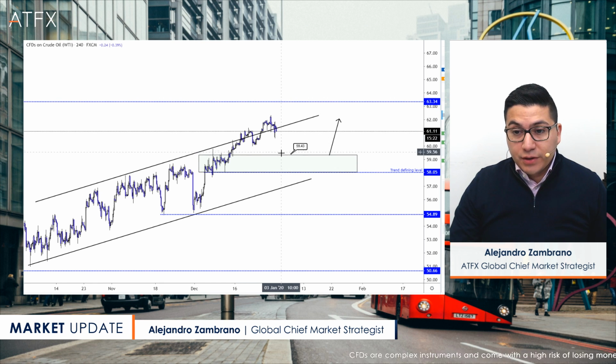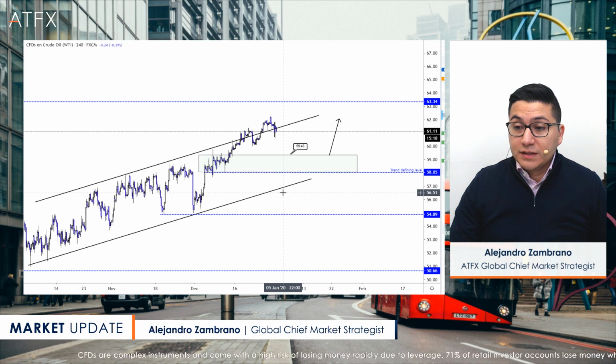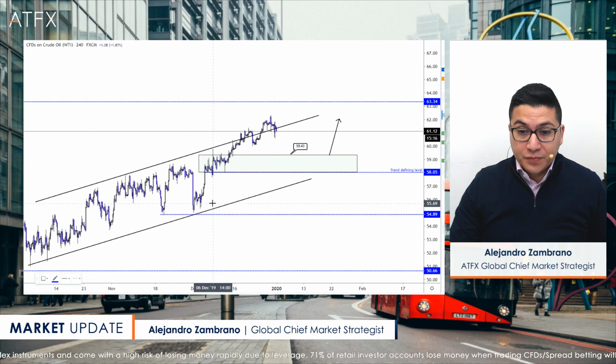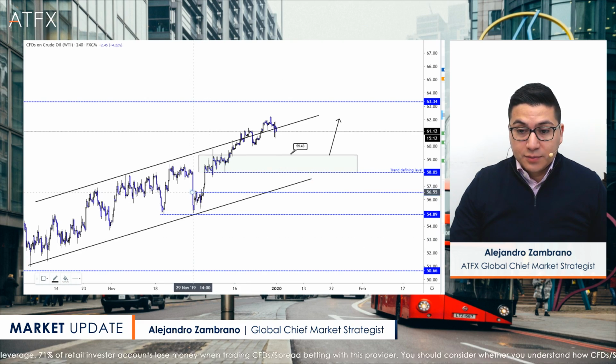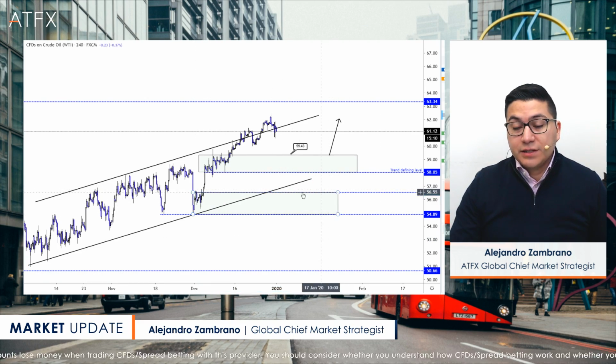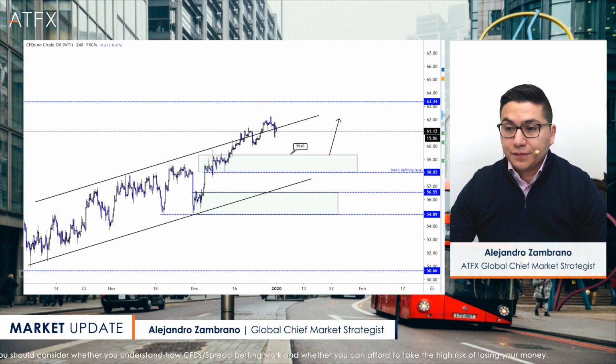If it would cut straight through, which it could do at one point, it's probably going to go down to something like 56, 51. So down to these levels, but down here in this little spot around that trend line, I still think people are going to be buying again, unless of course there's something really, really negative.